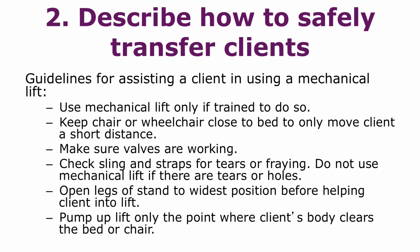You always want to make sure to open the legs of the stand of the mechanical lift. One good suggestion: if you go to YouTube, you'll see a lot of videos in regards to this. Do a quick search for mechanical lift or Hoyer lift at home, and you'll see a lot of videos to help you with this. You want to pump up the lift only to the point where the client's body clears the bed or chair. Some Hoyer lifts or mechanical lifts are manually pumped to raise them up, just like any jack for a car, for example. Or they also have ones that are electronic, where you can just press a button and things can raise and also lower down as well.